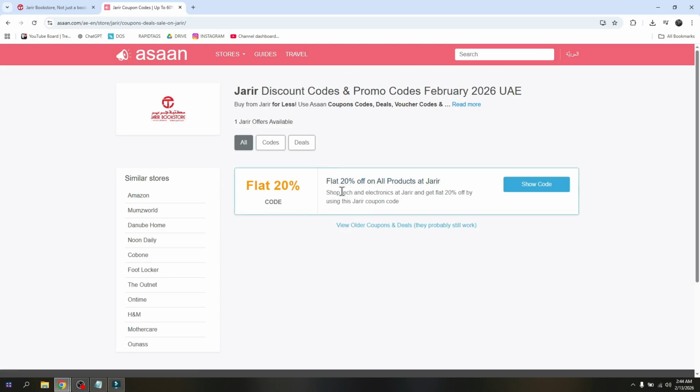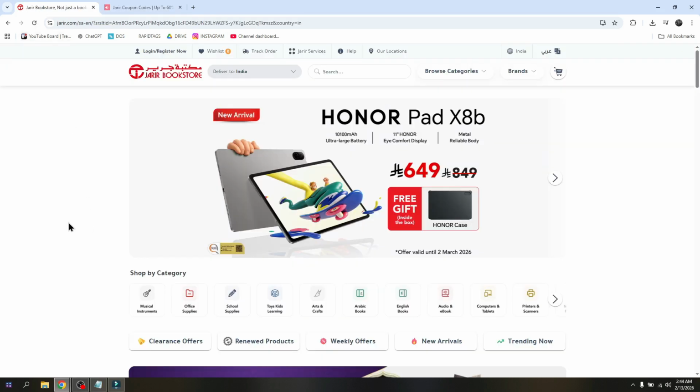If you would like to have this flat 20% code, you simply click this option that says show code, copy the code, and then paste it into Jarir Bookstore's official website. And that is how you find working Jarir discount promo codes.